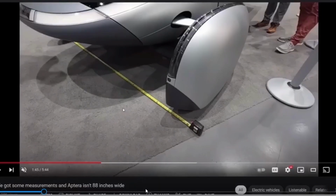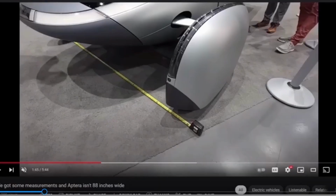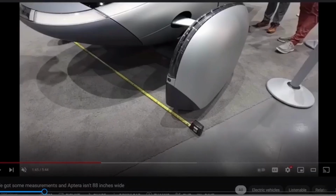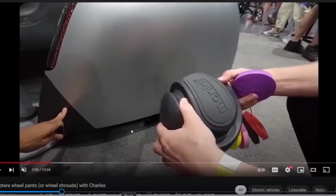So that was interesting. If they can't get the width correct and are out by 3 inches, heaven help them get the whole vehicle correct. Number 7, the wheel cover clearance is currently 3.5 inches. And I talked to Charles. He's the guy in charge of the wheel covers. And he says that is in flux, and they're still deciding.